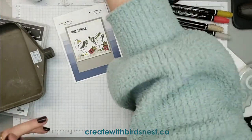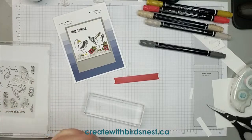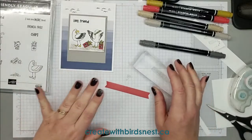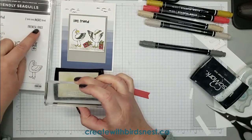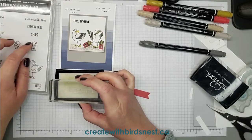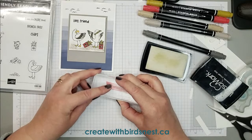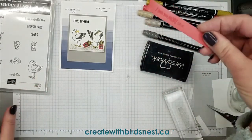Then we're going to find a block. There's a block. And we're going to take the I Love You More Than. This stamp set, oh my gosh, you guys, so cute with all the different stamp sets. And we're going to grab Versamark ink and stamp that on here. So here it says I love you more than, and we're going to use French fries, but there's also chips, and I love that because my grandma was English, and they used to call French fries chips all the time, so it makes me think of them when I see that. Okay, so I love you more than is going to get stamped right here on the left hand side of this banner. As you know, it's just like a clear ink.